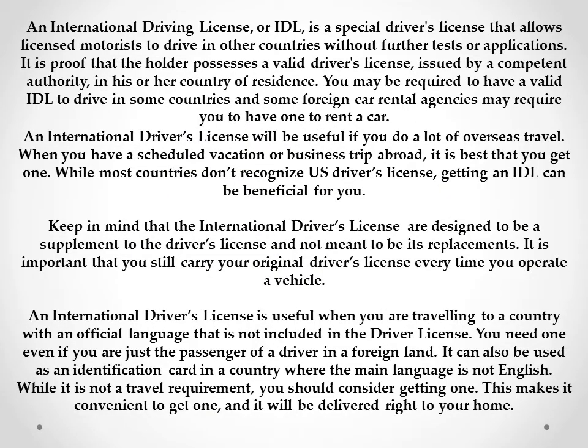An international driver's license, or IDL, is a special driver's license that allows licensed motorists to travel in other countries without further tests or application. It is proof that the holder is the possessor of a valid driver's license issued by a competent authority in his or her country of residence. You may be required to have a valid international driver's license to drive in some countries, and some foreign car rental agencies may require you to have one for car rental.